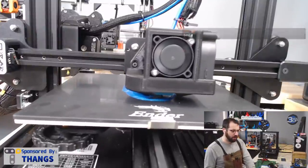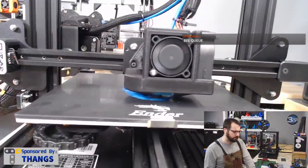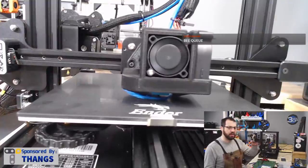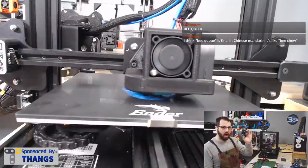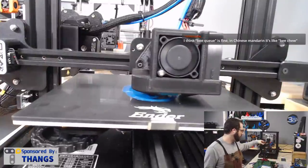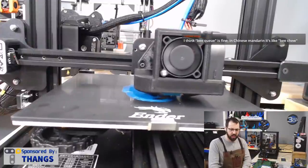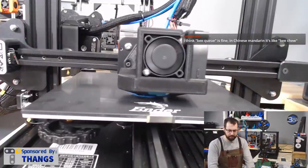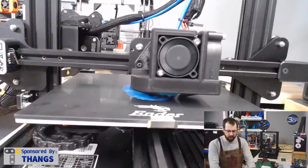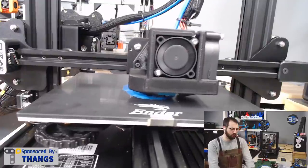Even the Hemera and the LGX, apparently the LGX is pretty good, but there are downsides to this style of monolithic hot end plus extruder combo that make me prefer traditional setups where they're separate. So BQ. I think BQ is fine. In Chinese Mandarin, it's like Bichu. Bichu. I can see that.